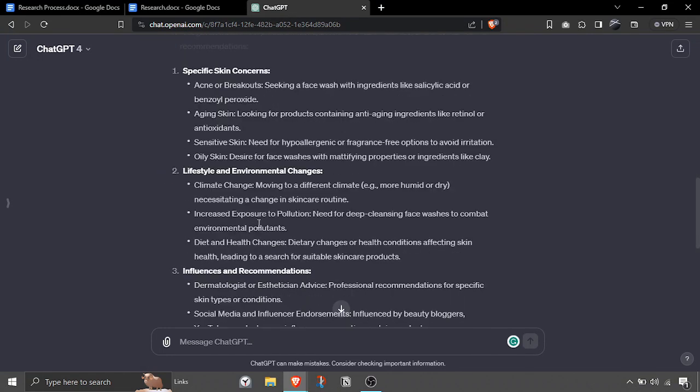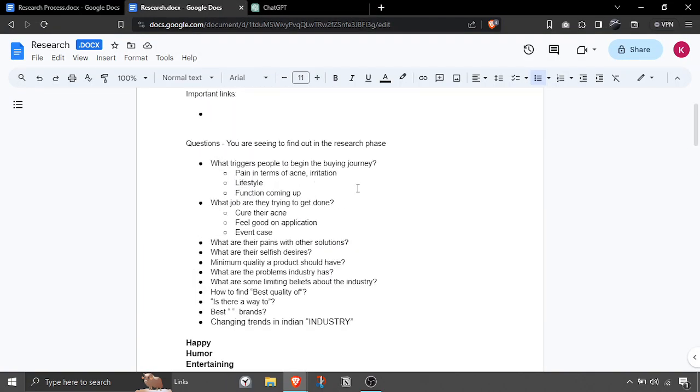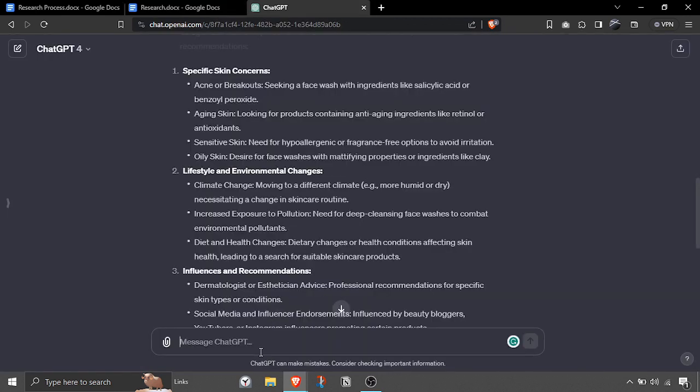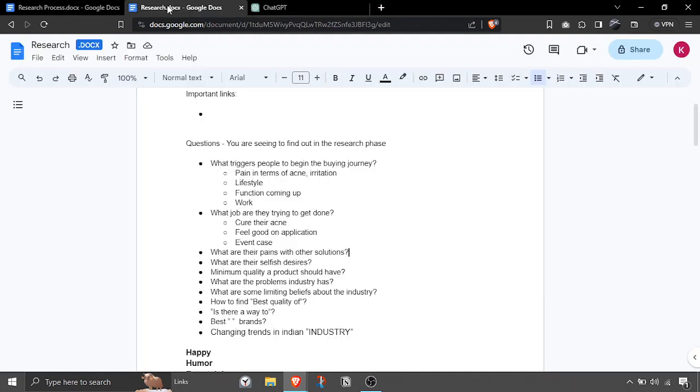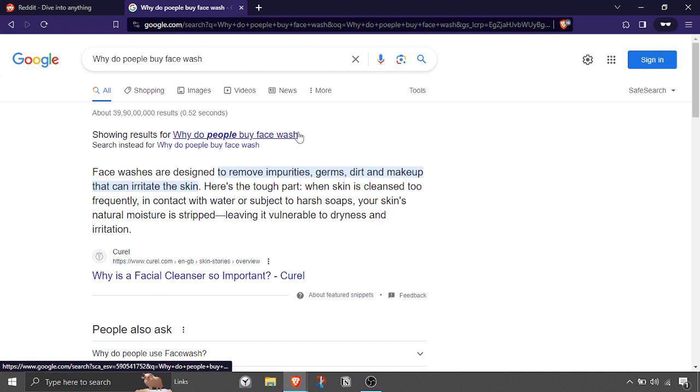Then we talk about diet and health changes, increased exposure to pollution. Because of work, that might be a trigger point, because they'll have to commute for work. So work is a trigger point. So hope you get a sense of it. What are the pains with the other solutions? What pains do customers experience when they use products other than face wash? So that is how you look into what pains customers are experiencing.